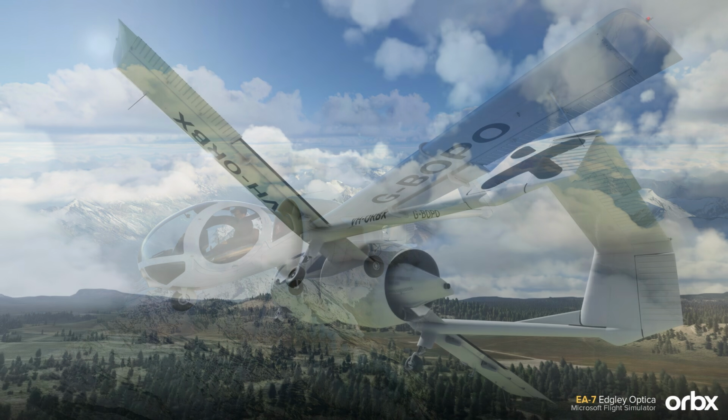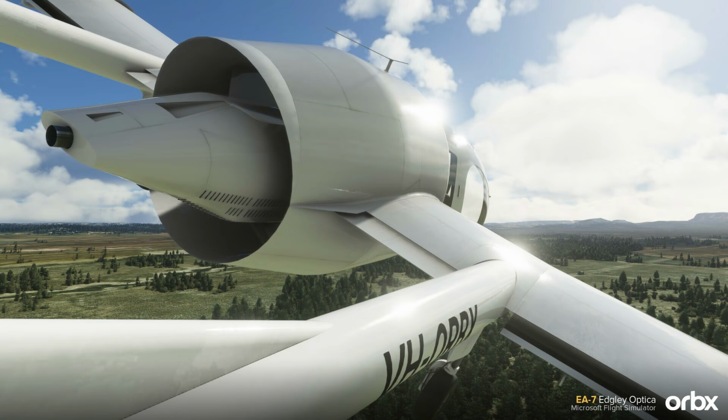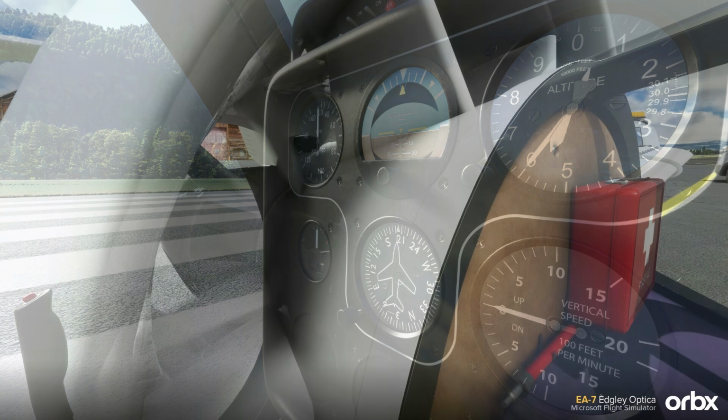The aircraft has a maximum speed of 132 miles per hour, but at 81 miles per hour, the aircraft is capable of loitering in the air for 8 hours. Now, with the weird 270-degree bubble canopy, it's an aircraft that's ideally suited for sightseeing and absolutely perfect for VR.